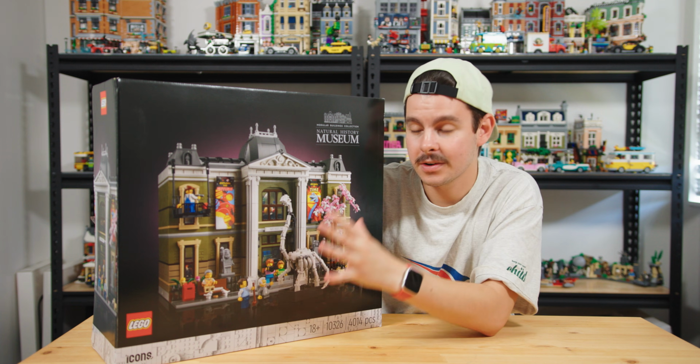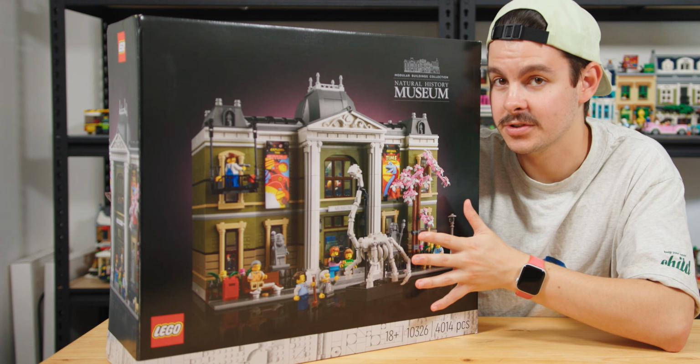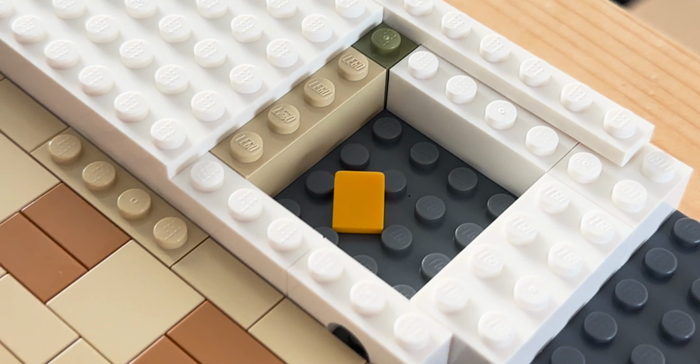Today we're going to be talking about all of the hidden details and old Lego references within the Natural History Museum. Let's go. Starting at the very bottom of the set, underneath the floorboards, is a yellow slope piece.